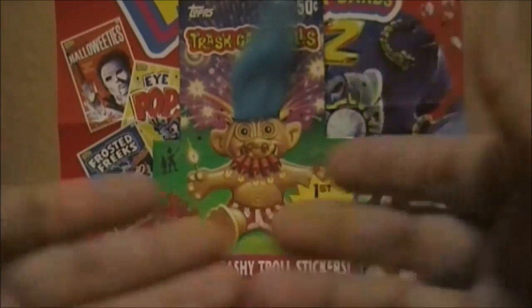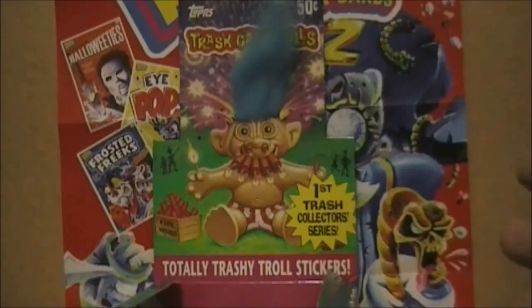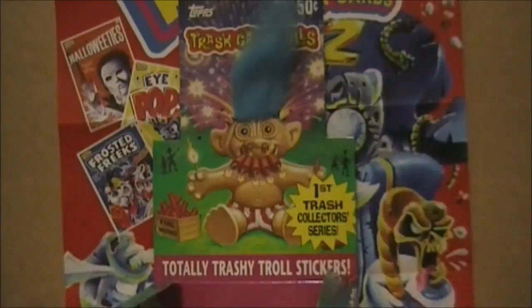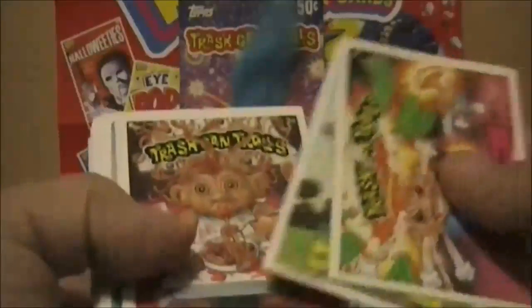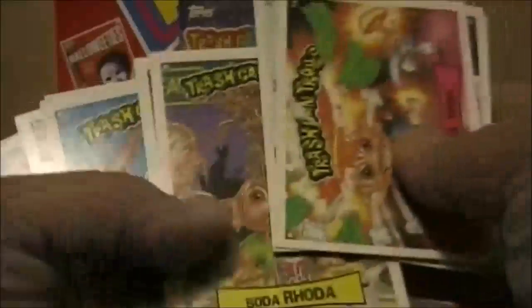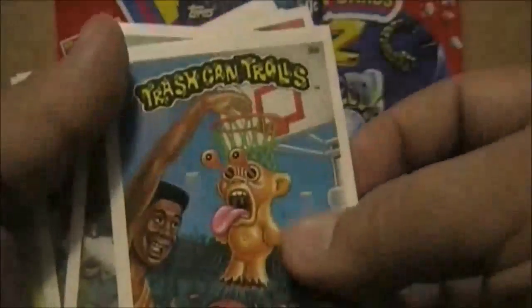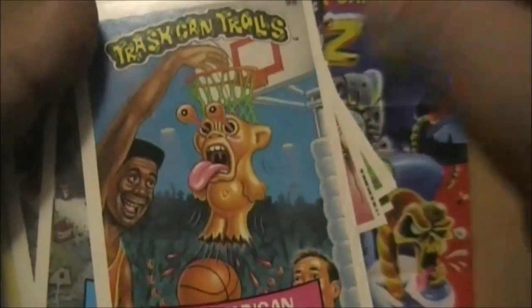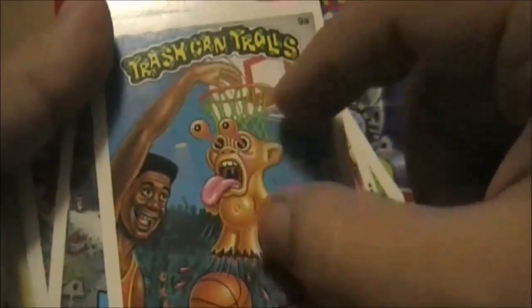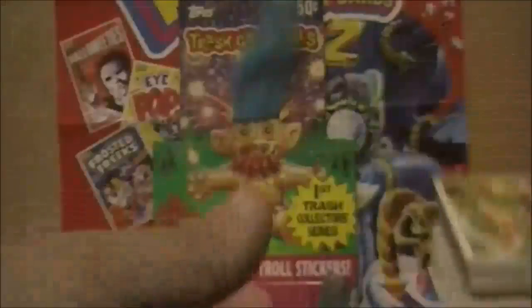And if you are somebody who collects all things Garbage Pail Kids, you almost have to have the Trash Can Trolls, if for no other reason than a whole lot of these, as I stated earlier, originally were Series 16. And the only thing they did, like I said, let me find one that seems a bit closer to what may have been an original Series 16 card, is they just replaced the head and the body with something that looked more like a troll doll as opposed to a Cabbage Patch Kid. So yeah, this definitely is a fantastic set.